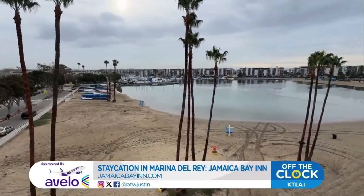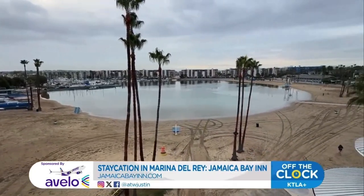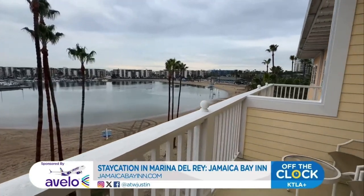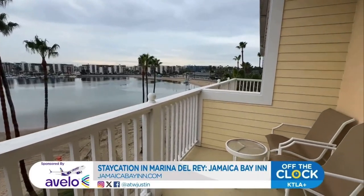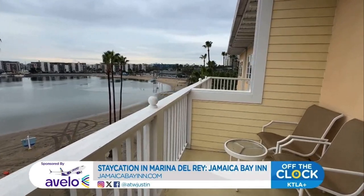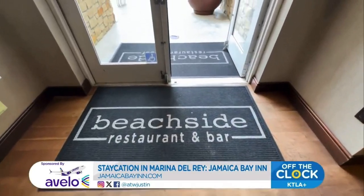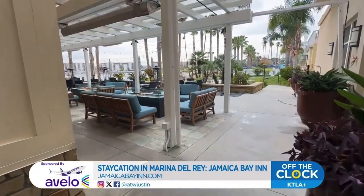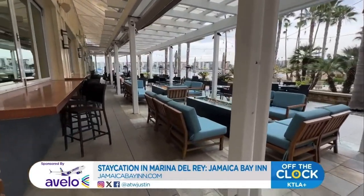All of those action water sports that we talked about, you could walk and do them from Mother's Beach from here at the Jamaica Bay Inn. It's an incredible hotel right on Mother's Beach. And beyond that, they have Beachside, which is a gorgeous restaurant and bar. And the view, again, you can go there for brunch. I actually go there for brunch with my friends on Sundays. It's a good Sunday fun day option.